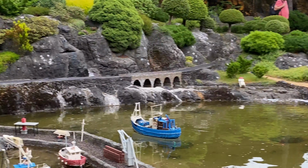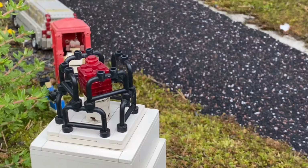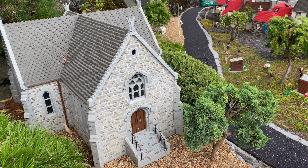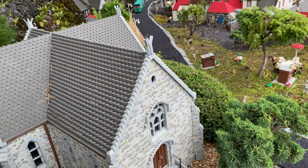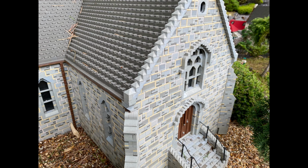And now you get a whole view of this point, and this is amazing. Just look at that. Here we can see a really nice, is that a church? I would believe, because it's really nicely done. And the texture on the walls is really nice.